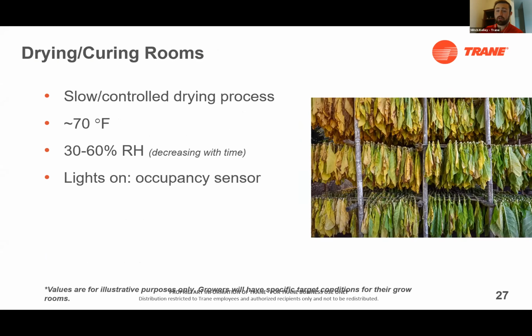Now, a drying and curing room, again, the plants are no longer part of their root system, call it. So your lights are really not going to be that important in this room. Again, they're going to be mainly an occupancy sensor, so a worker can go in there and investigate what's going on and how the plants are doing in their drying and curing process.